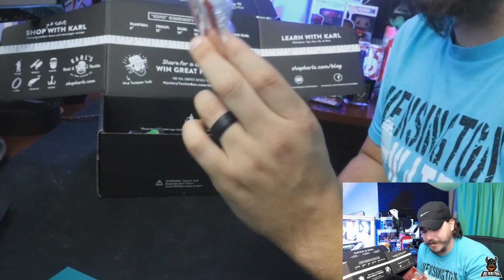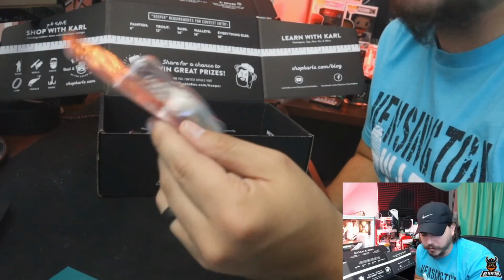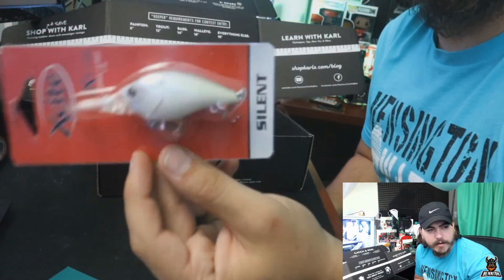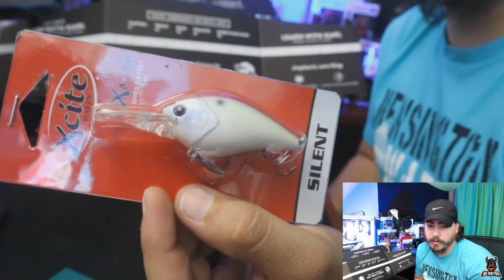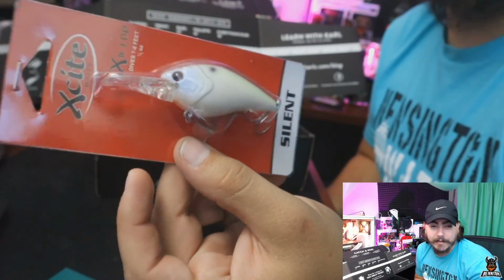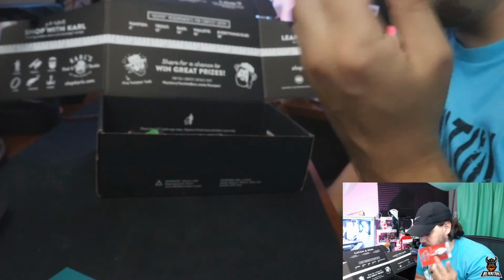Silent. I guess it doesn't really have a rattle in it. I mean, that sounds the hooks banging around, but there's no rattle in this one. 7 to 8 foot, half-ounce crankbait here, and this one's actually very, very similar to what a shad spawned fish would look like, and this is gonna be very, very good and very, very crucial for banging out these fish here in the month of October. So kudos to Mystery Tacklebox for including this.